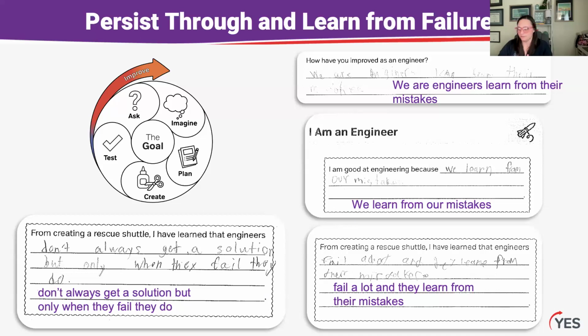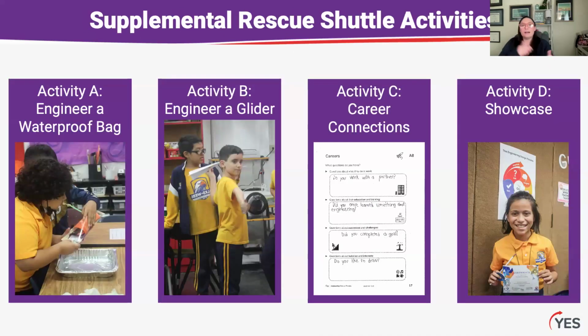So after that, their initial engineering design phase, we also set up these opportunities for students in these supplemental activities to continue going through these engineering design processes. And so in activity A, they engineer a waterproof bag. And I will say this, they could not get enough of this. This became a 2-hour activity because they were so excited about doing this, and trying to figure out what went in the bag. They had a blast.